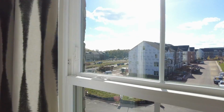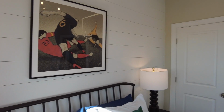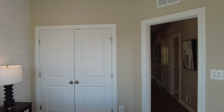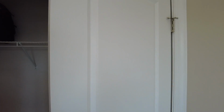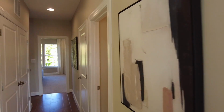Again, this bedroom is off to the front of the property as well. There is what appears to be a larger bedroom closet. Let's take a peek. So yes, we have a double door closet system in guest bedroom number two. The bedrooms feel about the same size. The only difference is the closet space.